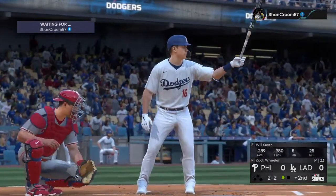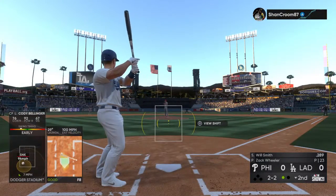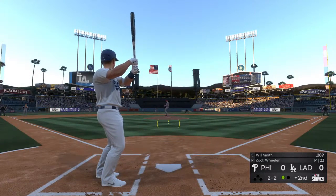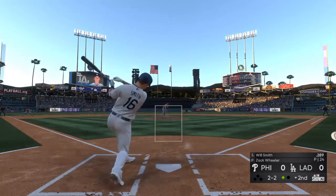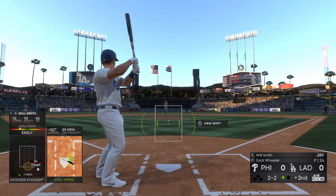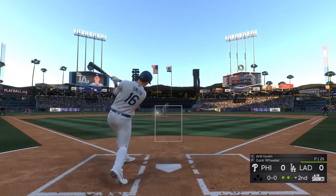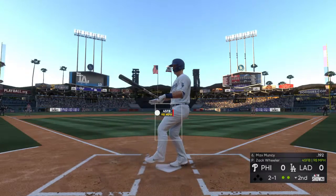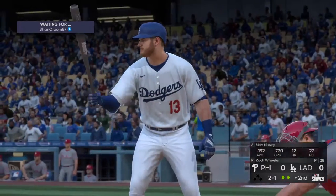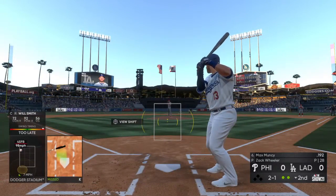Next, here is Will Smith. Bases are empty, 1 man out. That's off the end of the bat, foul, and he might have been fortunate to stay alive that time. The 2-2 one more time. He swung on and missed. He got him on strikes. So the bases are empty here with 2 gone, and that'll bring up the left-handed hitter Max Muncy.